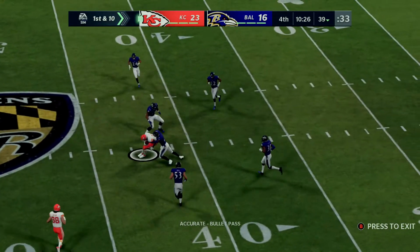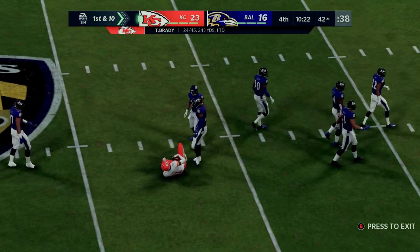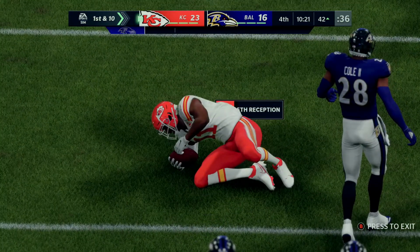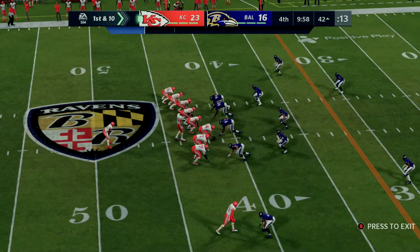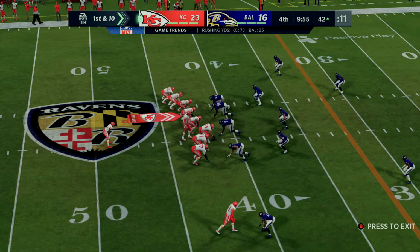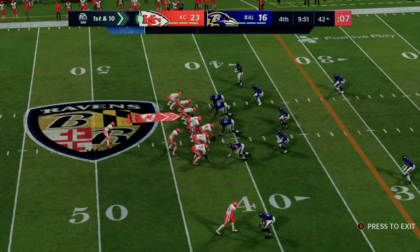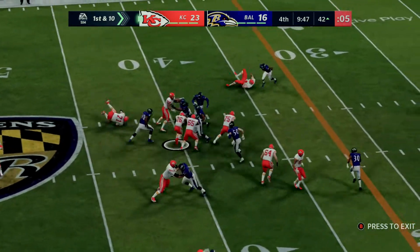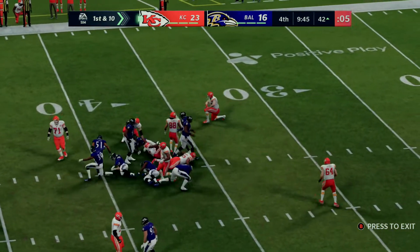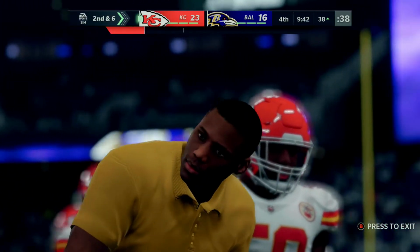The throw here caught by Devontae Parker, and taking it across midfield and inside the 45. First play of the drive, a success, 19 yards. Chiefs, they show run with 3 tight ends here on 1st down. Now it's Barkley. Call it a gain of 4 on 1st, and that'll make it 2nd down.